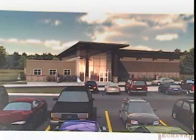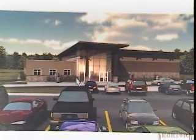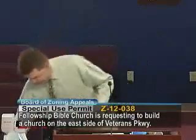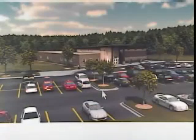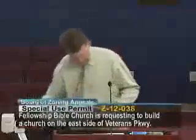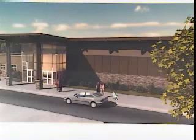This is the front of the Phase 1 building that will be facing Veterans Parkway. This is zoomed out quite a bit more, looking at the building from Veterans Parkway. It seems funny talking about a building in the present tense when it's not there yet. This is a view of the entrance into the building.